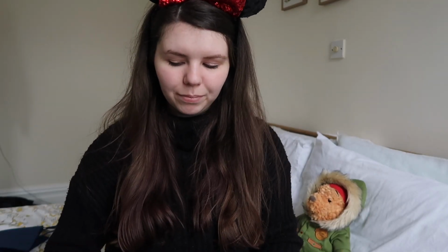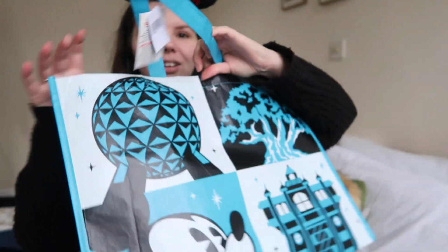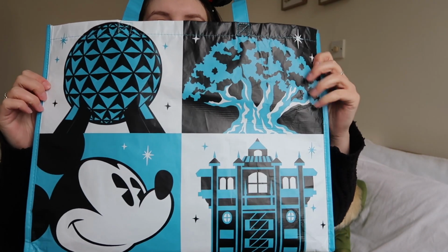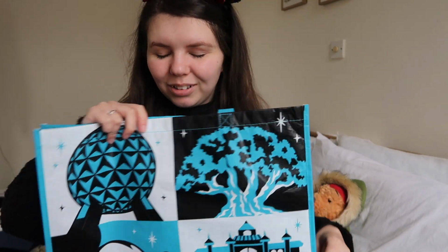So I have two Parks bags. One obviously from Walt Disney World, which is really cool with the castle. And then on the other side is the 4 landmarks. So, well, 3 landmarks because the castle is on this side. So you've got Epcot, Animal Kingdom and Hollywood Studios in there. I really like this one because it just reminds me of my trip to Walt Disney World.